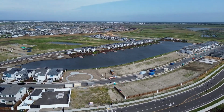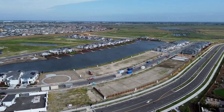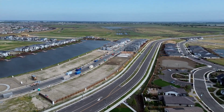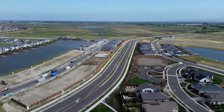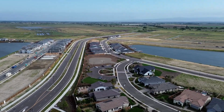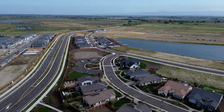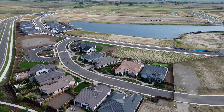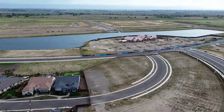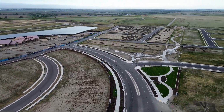Today we're doing quick drone footage of River Island down in Lathrop, California, giving you guys a quick drone view of the area and an updated progress of River Island, seeing how everything is going. Recently, they've just released the high school for students. But I just want to give you a quick drone footage of the area.